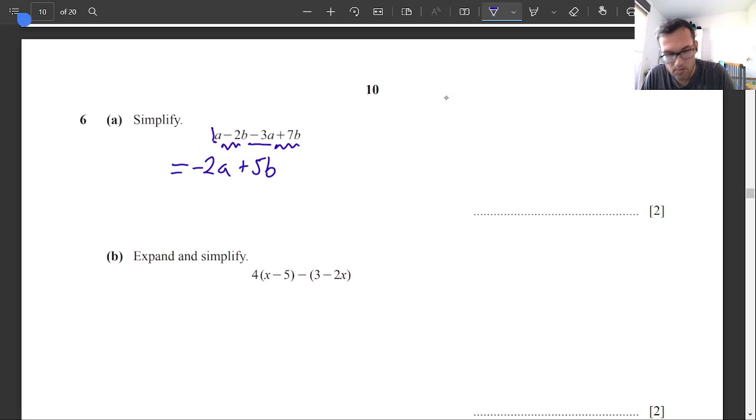If you want to make it look pretty, you can put the positive number first and then the negative, but you don't have to. Minus 2a plus 5b will get you full marks.